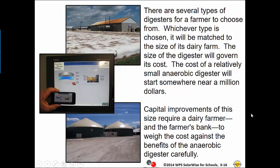There are several types of digesters for a farmer to choose from. Whichever type is chosen, it will be matched to the size of its dairy farm. The size of the digester will govern its cost. The cost of a relatively small anaerobic digester will start somewhere near $1 million. Capital improvements of this size require a dairy farmer and the farmer's bank to weigh the cost against the benefits of the anaerobic digester carefully.